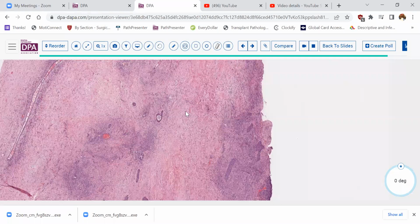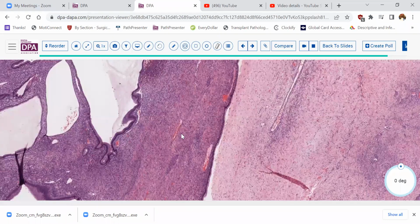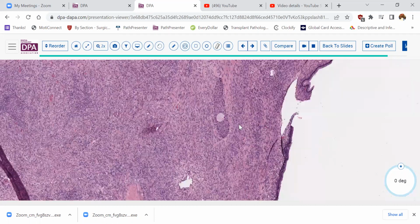Now, we know that Brenner tumors, not infrequently, maybe 10% or more, will have an associated mucinous cyst. That is a well-known association. But less frequently, we see the association, as in this case, of a Brenner tumor with an intimately associated mucinous borderline tumor, such as we have here. Brenner tumor with mucinous borderline tumor with intraepithelial carcinoma, that is an even more uncommon presentation.